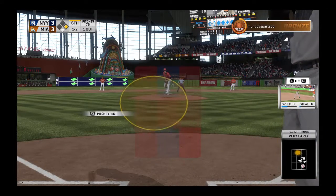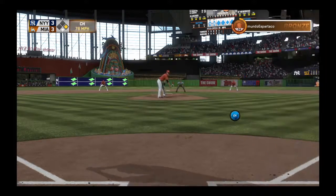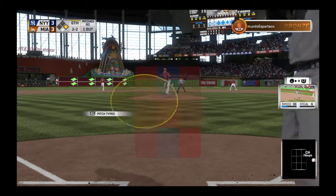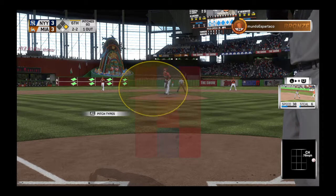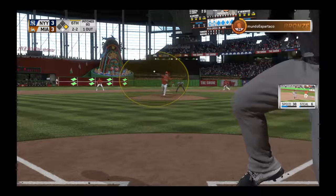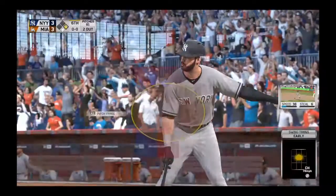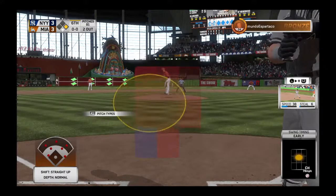Changeup gets him out in front for strike 2. Wow, that changeup is an absolute beaut. They call it the great equalizer for a reason. Off-speed pitch, and this one runs in and nearly gets him here. And a wave and a miss on a ball that was way out of the strike zone. There are 2 away now.